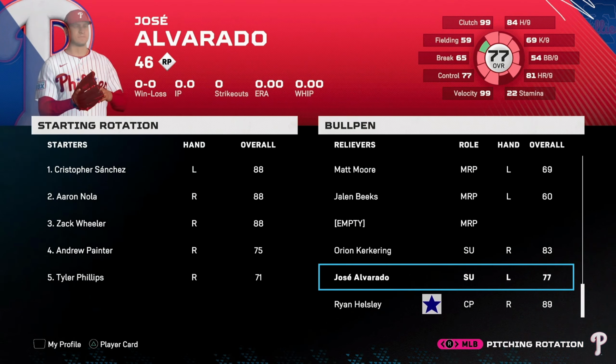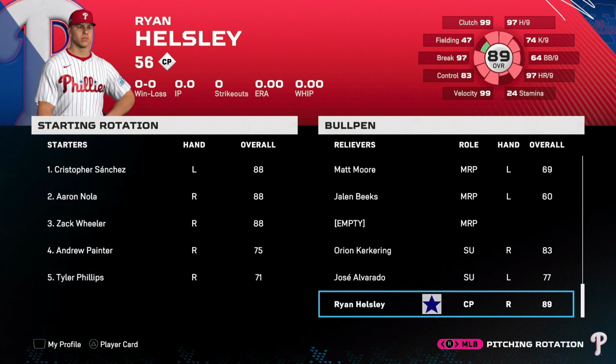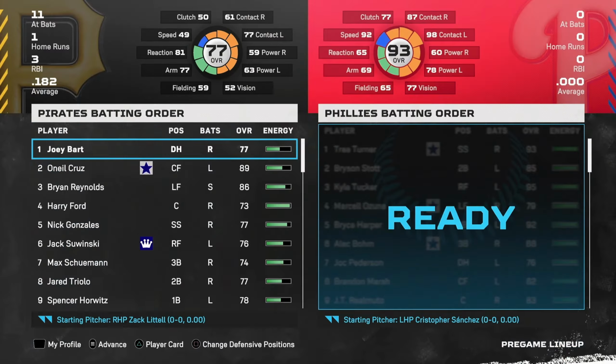Their late-game guys, though, are their best that they've got. Kerkering, Alvarado, and Helsley. 83, 77, and 89 on those ratings, respectively. So if we get deep into these games, it's going to be the end part of the bullpen that's going to give us the most amount of trouble. But that middle part, maybe we can take advantage of there. The lineup that I've set today will have Joey Bart leading off again. This was a successful lineup against a lefty in Game 3, and we'll see if we can repeat that.